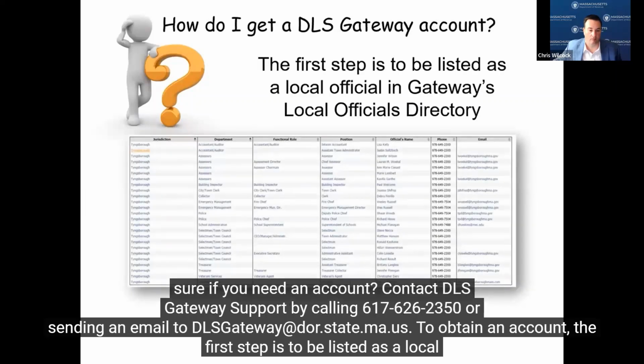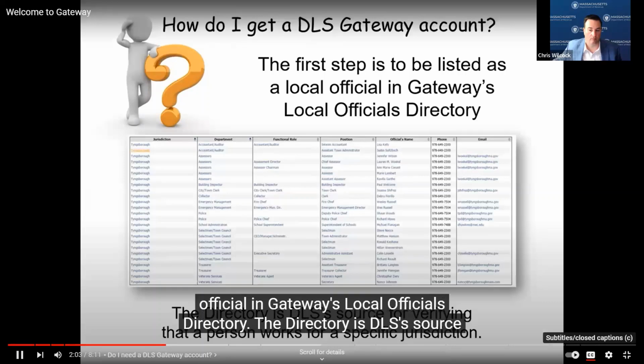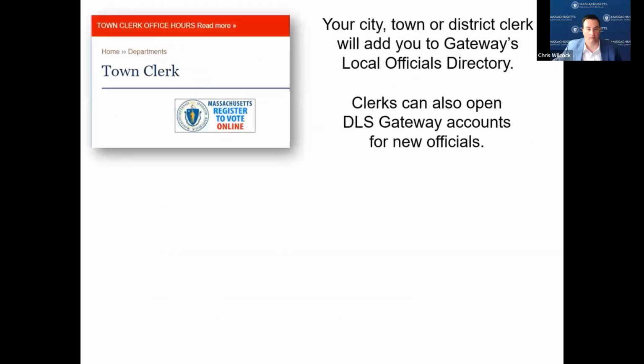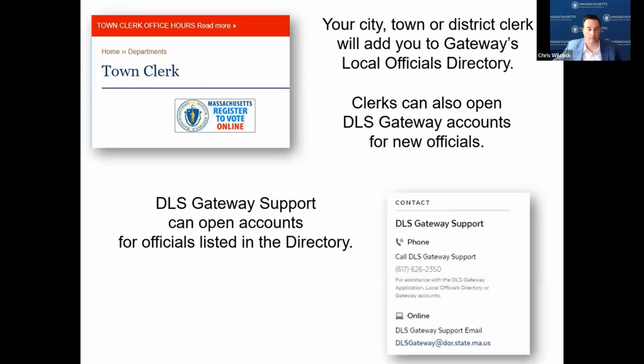To obtain an account, the first step is to be listed as a local official in Gateway's Local Officials Directory. The directory is DLS's source for verifying that a person works for a specific jurisdiction. Your city, town, or district clerk will add you to Gateway's Local Officials Directory. Clerks can also open DLS Gateway accounts for new officials. DLS Gateway Support can open accounts for officials listed in the directory.